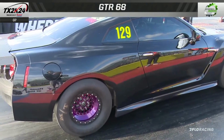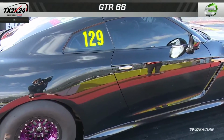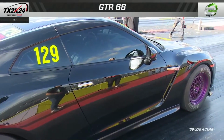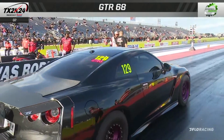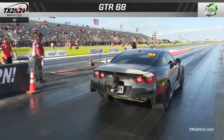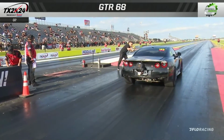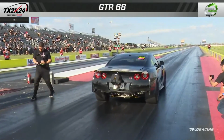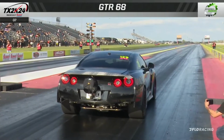All right, here comes your next 2 cars. Jordan Ravallo coming up right-hand side. And it looks like Jordan is going to get a single shot here with the 2017 GTR out of Georgia. Looks like left-hand side is a DCT entry. So this is our last GTR 68 entry.